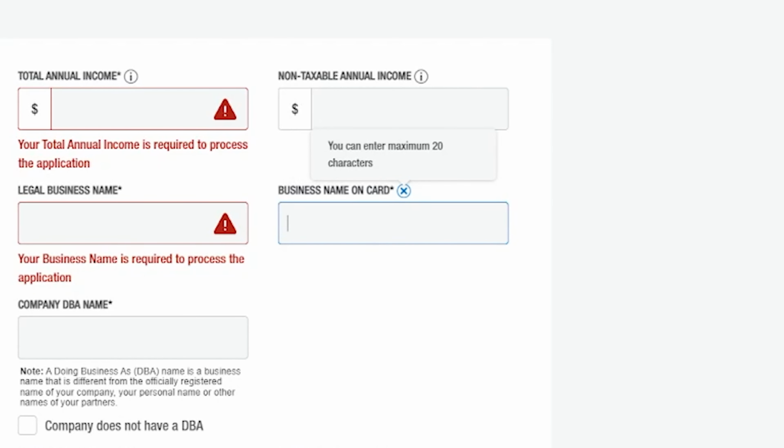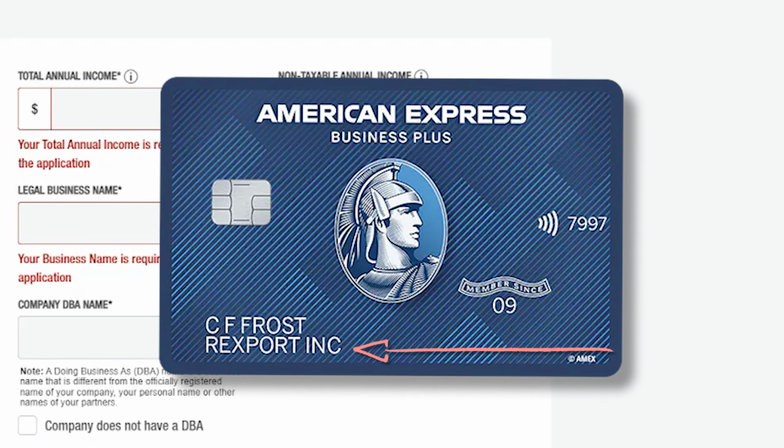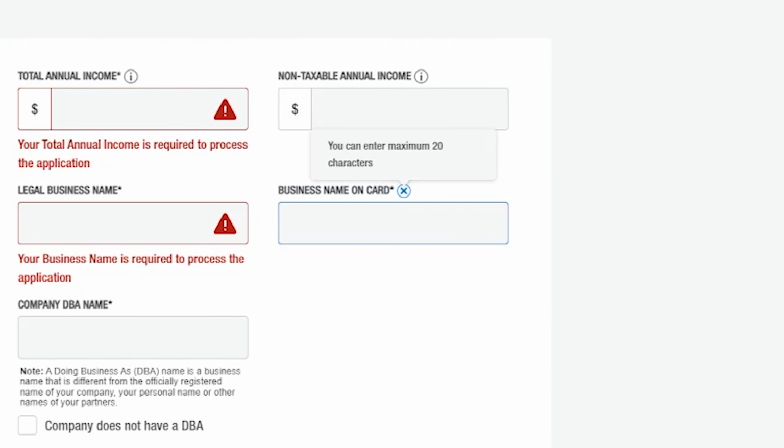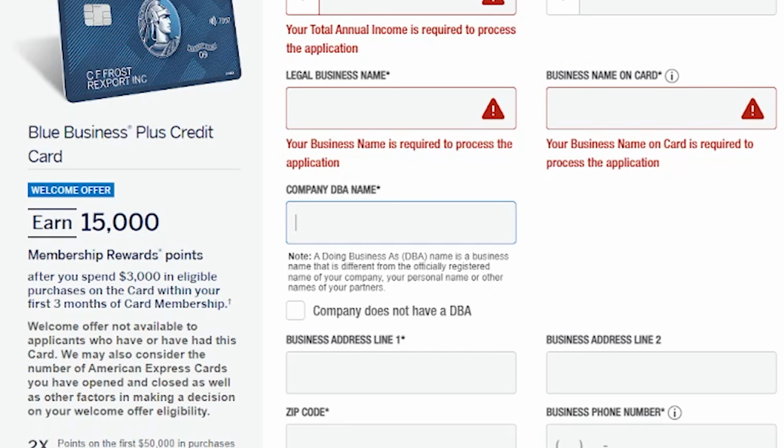Next is the business name on card. This is a required field, and it's what's going to show up right under your actual name on your physical card. This can be customized and doesn't necessarily have to be your legal business name, so this could be a trade name, for instance. And the next field is your company DBA name.